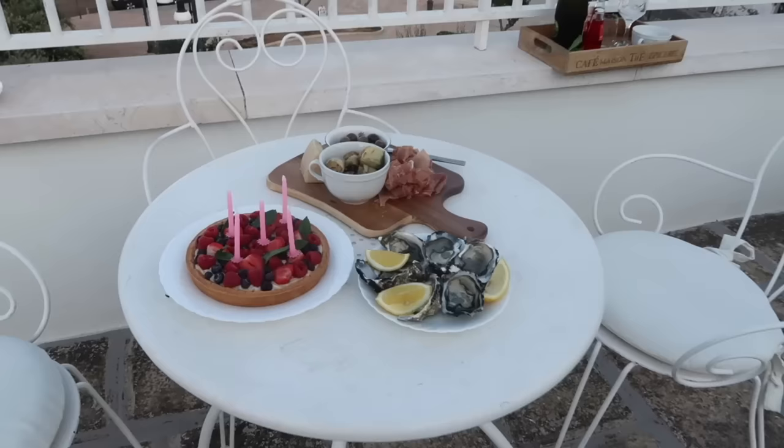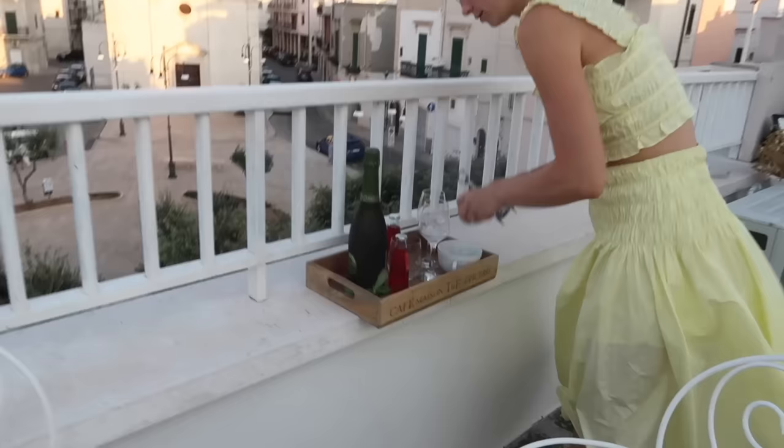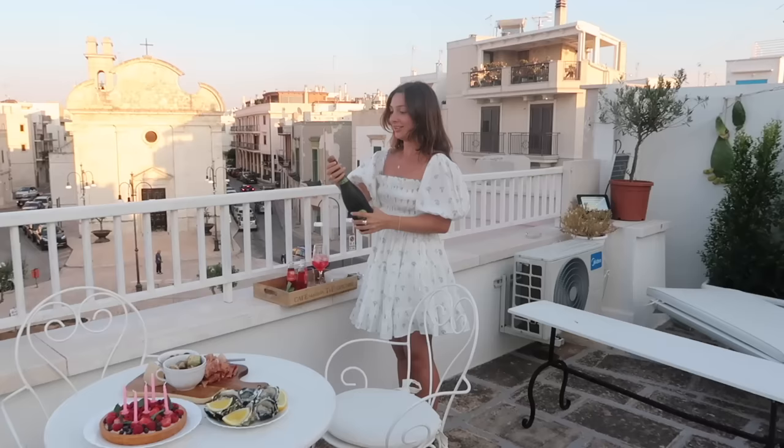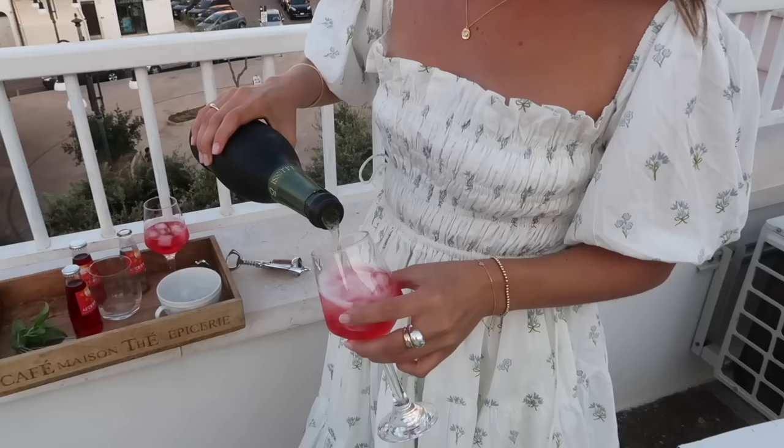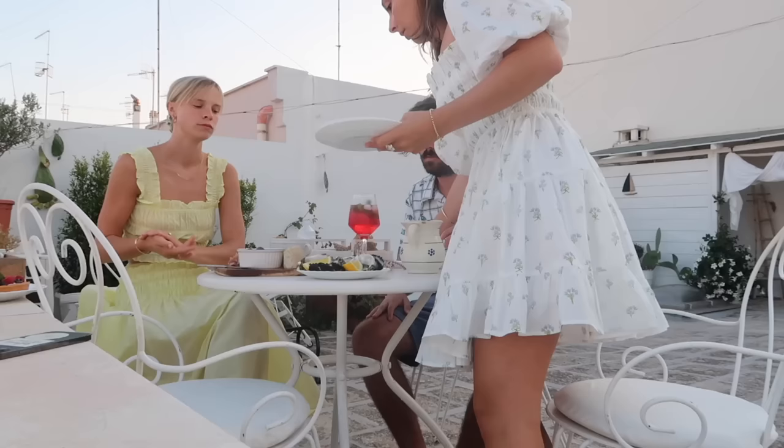This is like my dream birthday, not even kidding. Oysters, my little cake, some antipasto. Santi's making Aperol spritzes. Angel! Should I pop it? Yeah, pop it. Oh yeah, true. Oh well. She's pink. Yeah, I know. I'm not sure, giving pink lemonade. What it is.